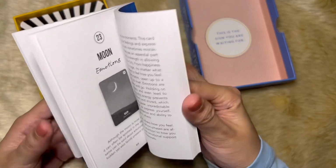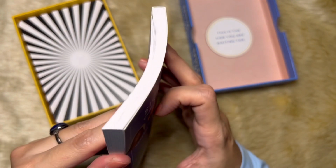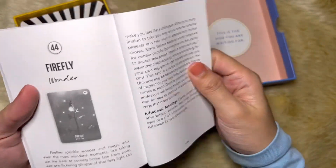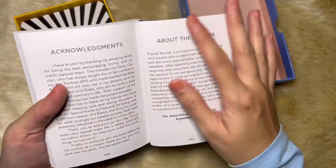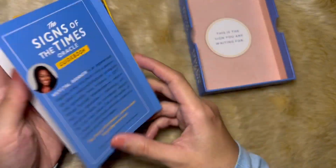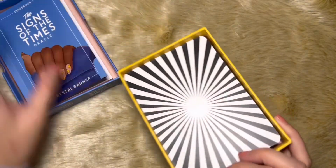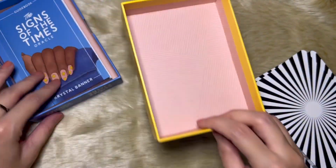All right. So, it's a very thin deck. It's a very thin guidebook. But I feel like you would have enough information. And then you have acknowledgements about the author. And voila, that is it. Right, let's have a look at the cards. I'm going to set this here. Okay, so nothing in the back.